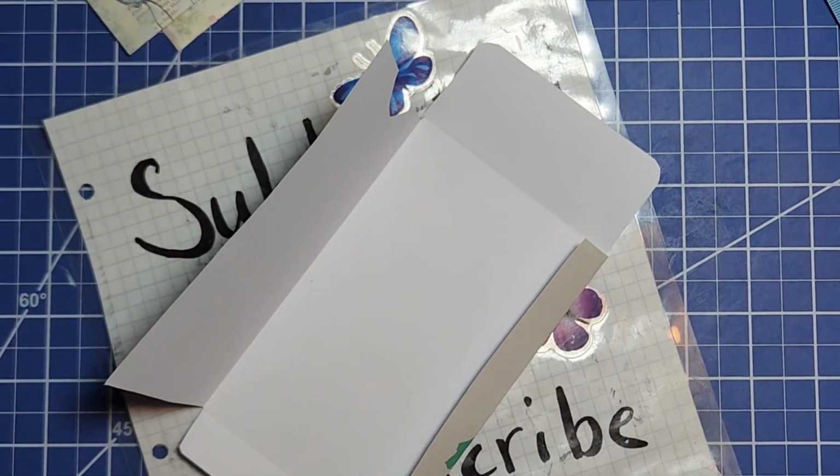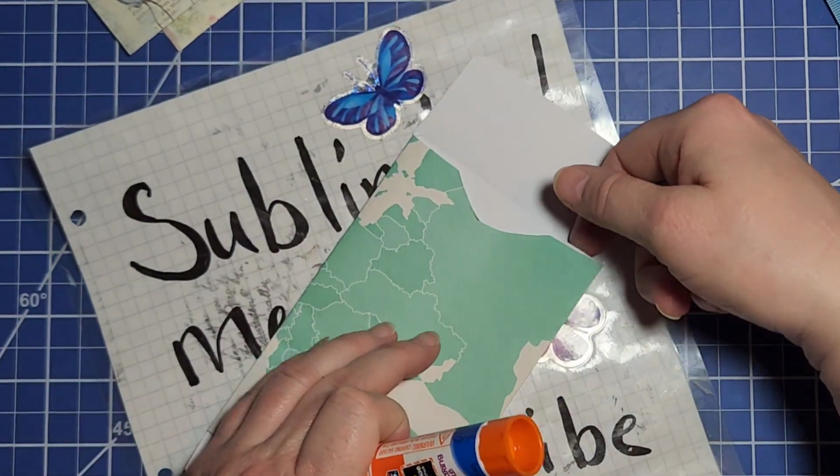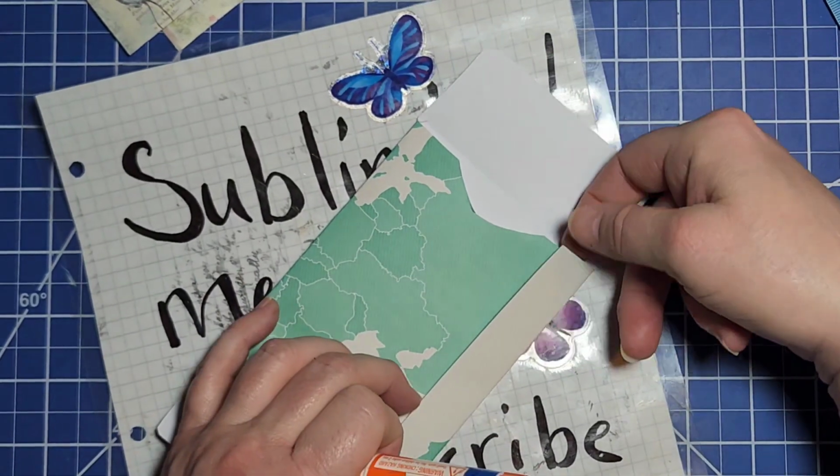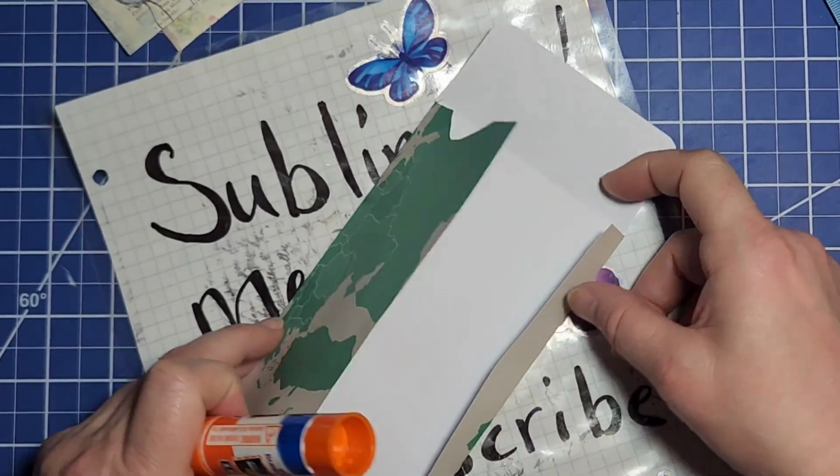Okay, so this, I'm going to get my glue. And I'm doing it on this side because then I've got this whole stretch that I can go into, yeah? If I cut it like this, well, I guess I still could, but it's still not going to be as pretty.